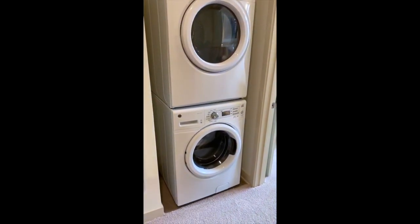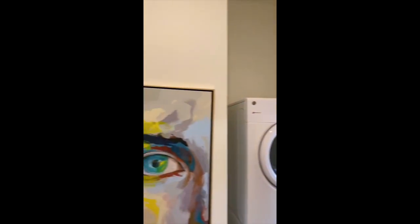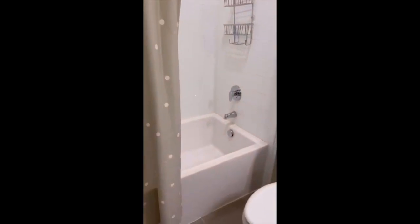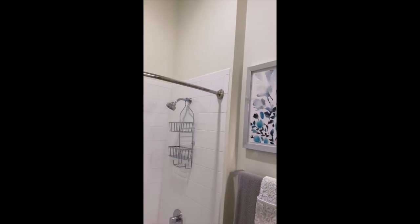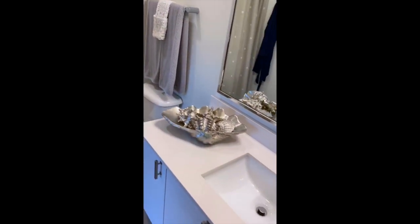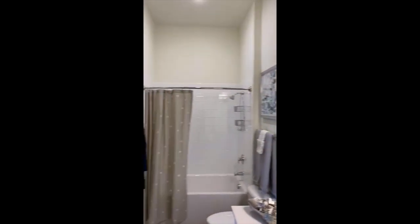It's so interesting to have the washer and dryer right in your closet, so you can just hang things up right after you wash them. In the bathroom, we have an emperor-style soaking tub, the curved shower curtain, again with the quartz countertops and soft closed cabinetry, and tile floor in the bathroom.